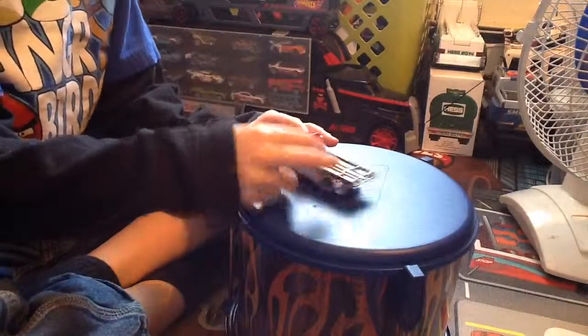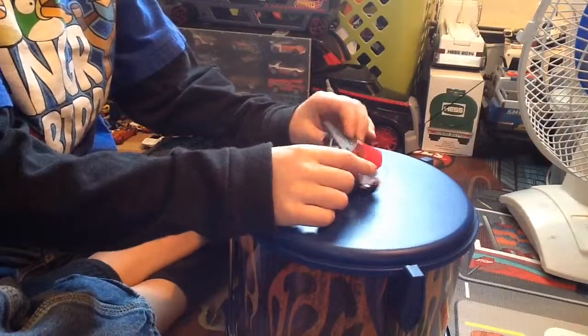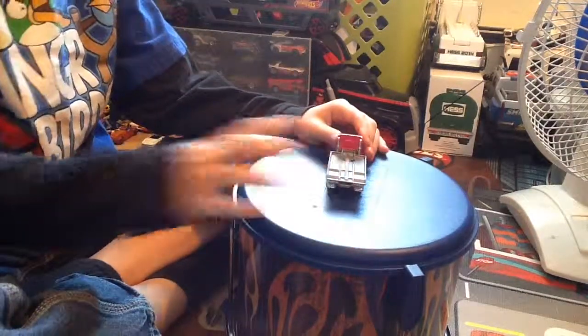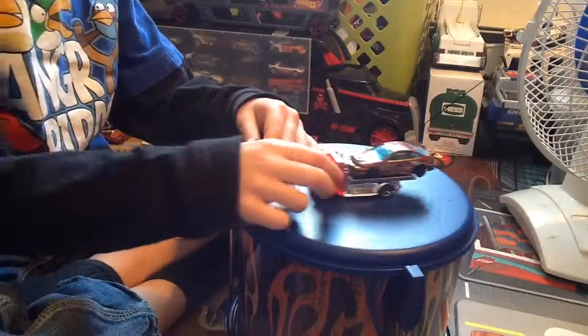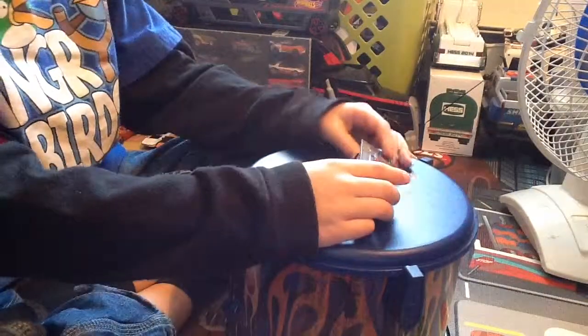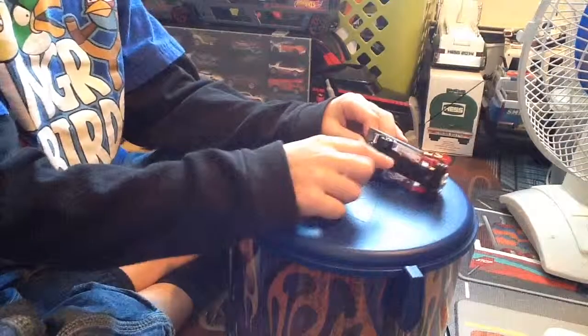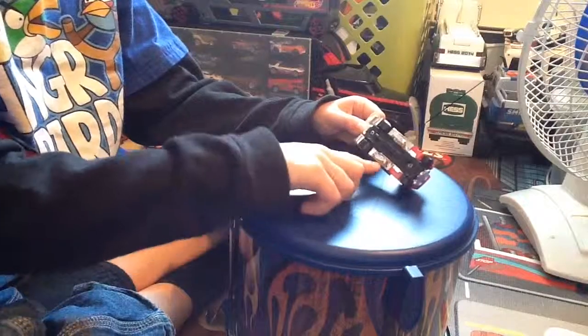This is my flatbed truck. I like how the front looks like it's squished. And here's the flatbed. You can carry a car in the back. It's really nice. I got it a while ago, not too long ago. And it's really nice. And it's still right down here. And it's made from Hot Wheels.